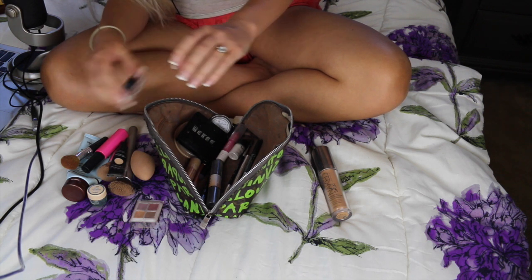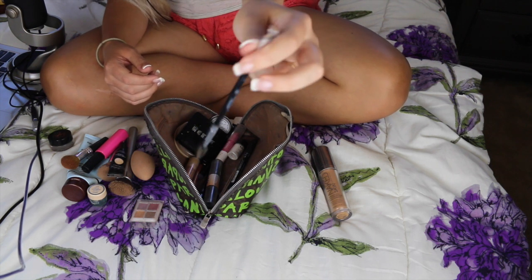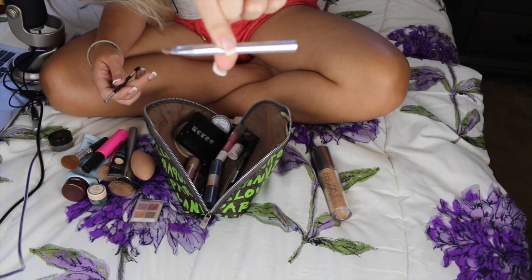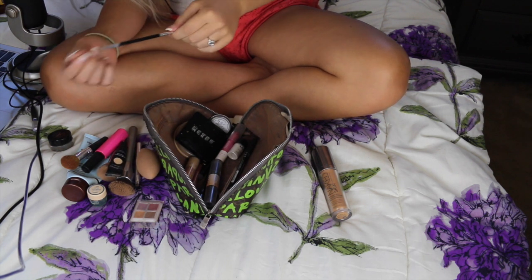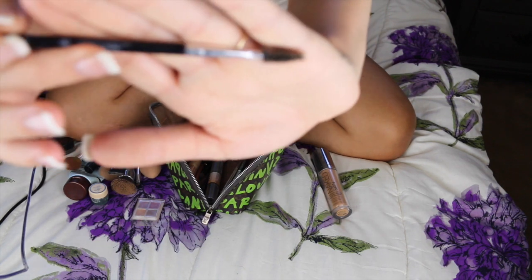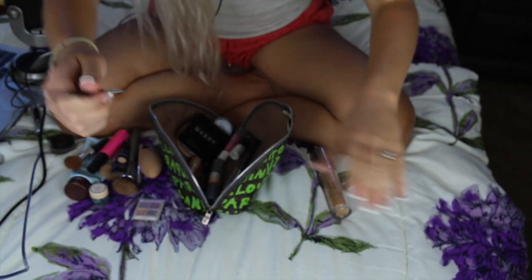And while we're on the subject of eyebrows, I have these two eyebrow brushes. I just bought this one 2 days ago. I'll show you a little bit closer. This is my brush from Ultra that I don't really use anymore. Probably should take that out of my bag. Okay, now let me give you a close-up on this. I love this brush. It has a little spoolie at the end. And it's really, really nice brush. I love it.